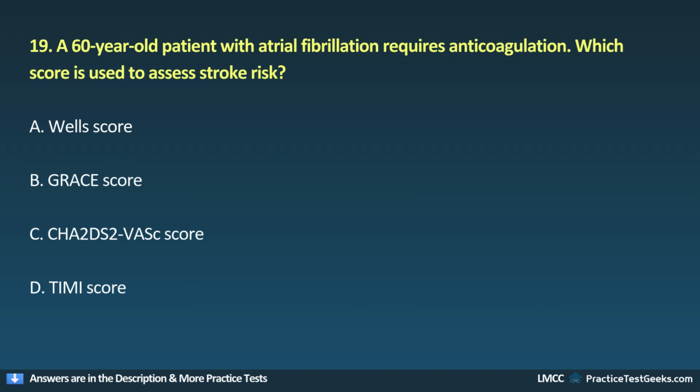19. A 60-year-old patient with atrial fibrillation requires anticoagulation. Which score is used to assess stroke risk? A. Wells score. B. Grace score. C. CHA2DS2-VASc score. D. TIMI score.